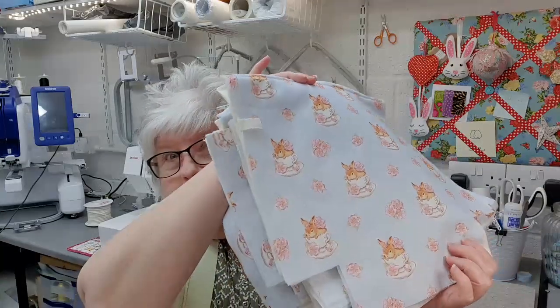And yesterday I gave myself a task of getting the lining cut out for them, putting my name tags in, putting my loops on, putting the zip in and getting it top stitched. And so they're basically now ready to make up into bags. So this is what I'm going to do this afternoon. So that'll be a quick job.